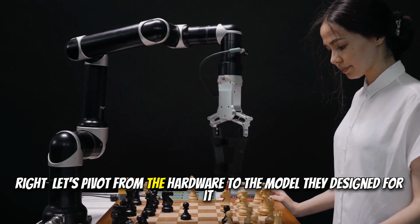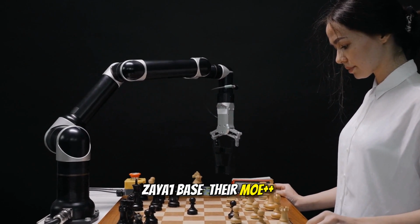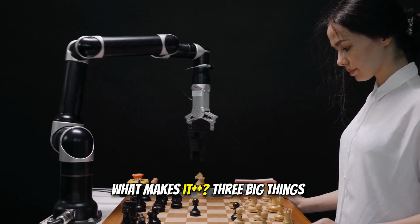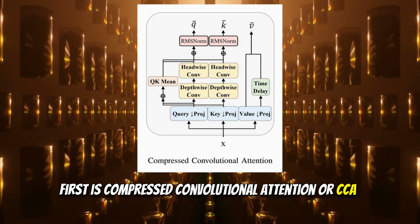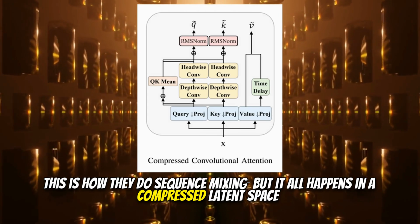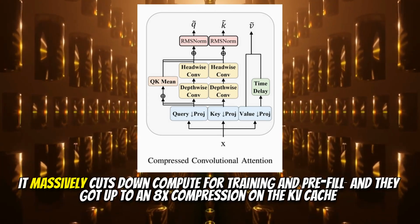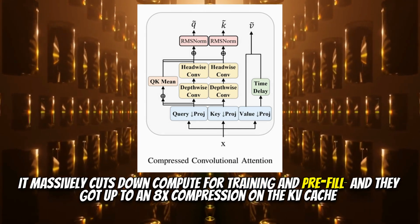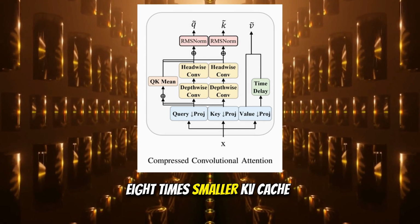All right, let's pivot from the hardware to the model they designed for it. ZAYA1 base, their MoE++. What makes it plus? Three big things. First is Compressed Convolutional Attention, or CCA. This is how they do sequence mixing, but it all happens in a compressed latent space. And this isn't a small tweak. It massively cuts down compute for training and prefill, and they got up to an 8x compression on the KV cache. 8 times smaller KV cache.